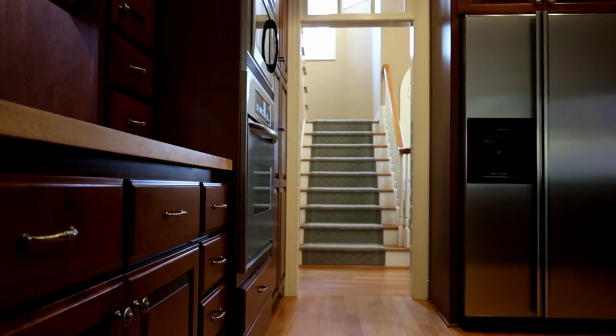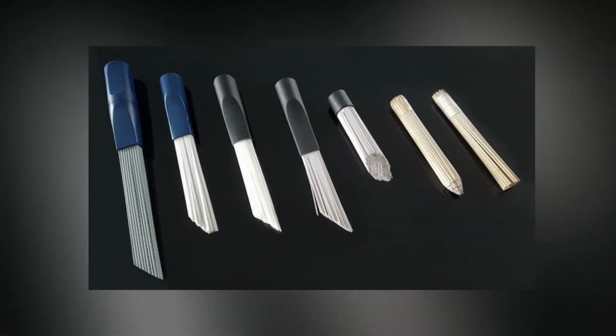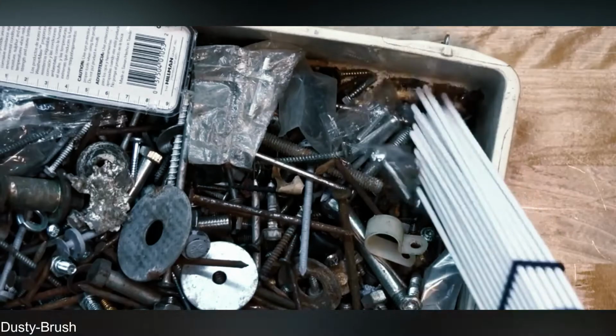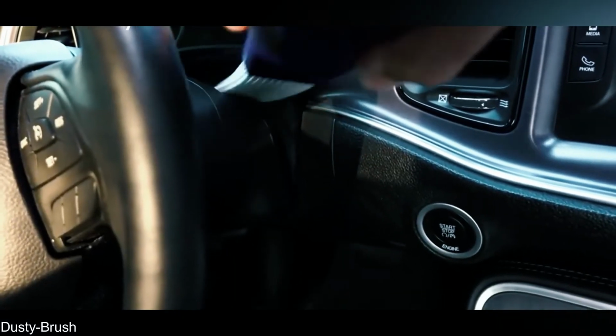2. Dusty Brush. Bins and drawers are among the most difficult things to clean because they must be emptied before being cleaned. Dusty Brush is a vacuum cleaner attachment that can fix this problem. It is intended to detect only light, fine particles while ignoring larger objects.